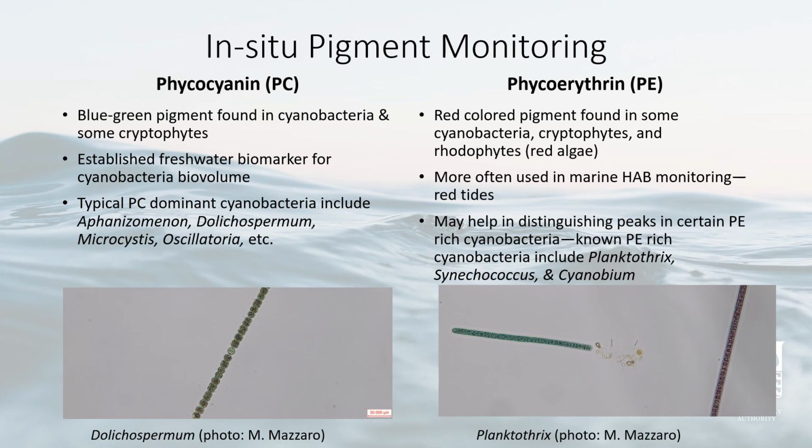So just some background on the 2 pigments we'll be focusing on today. Most freshwater scientists are familiar with phycocyanin, the blue-green pigment that has become a biomarker for cyanobacteria. Typical freshwater cyanobacteria often associated with phycocyanin include Aphanizomenon, Dolichospermum, which is pictured below, as well as Microcystis and Oscillatoria. Meanwhile, phycoerythrin is a red-colored pigment found in some cyanobacteria, cryptophytes, and red algae, which has been historically more often used in marine harmful algal bloom monitoring for red tides.